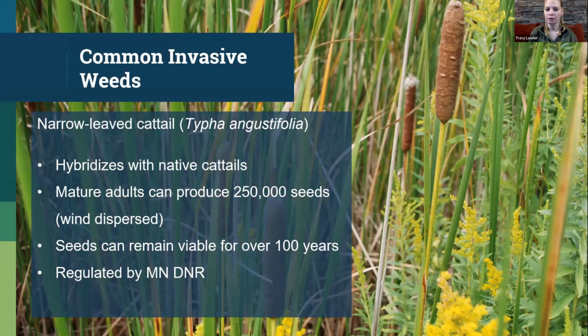A lot of people who come to us are surprised to hear that cattails are not native. At least this narrow-leaved cattail is not native. We do have a native broad-leaved cattail here in Minnesota, which really doesn't form quite as dense thickets. They're actually very pretty, the native cattail, I think.